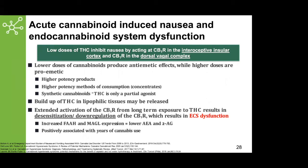Now, linking back to what we talked about before, the ECS plays a big role in modulating so many different bodily responses. So this is going to have a lot of downstream effects. We then also see increased FAAH and MAGL expression, which is going to lower anandamide and 2-AG levels, which will also have implications. This has been positively associated with years of cannabis use.